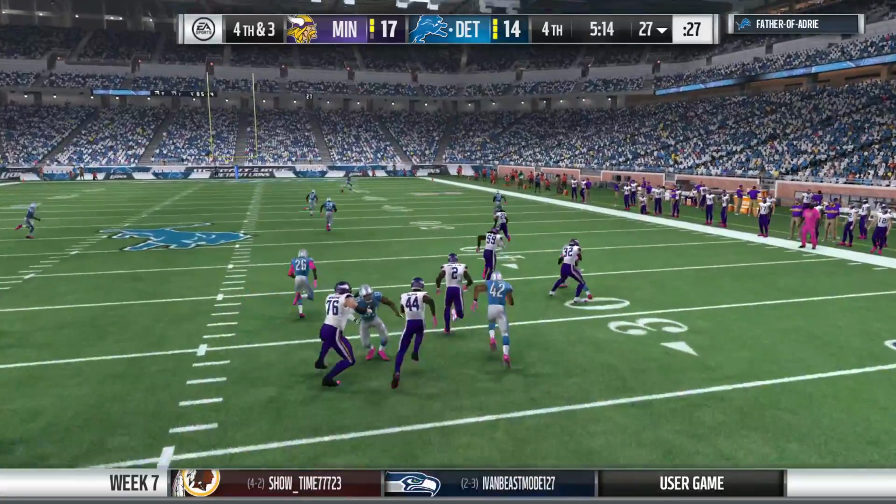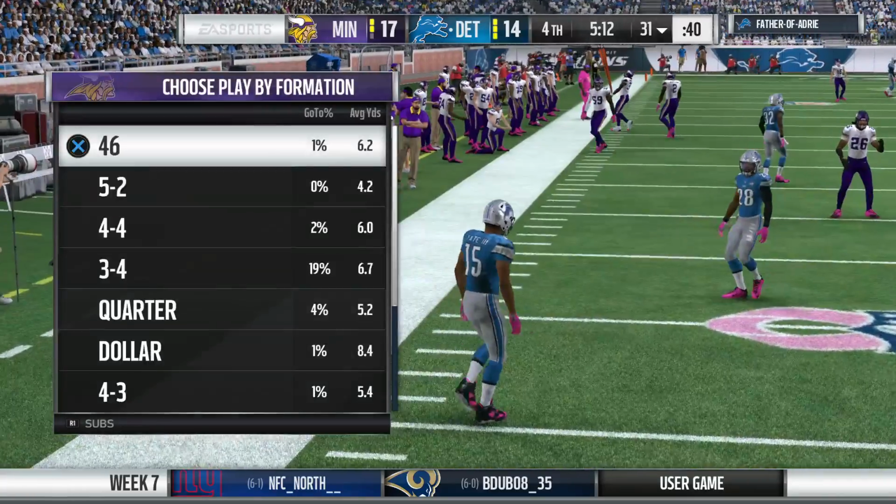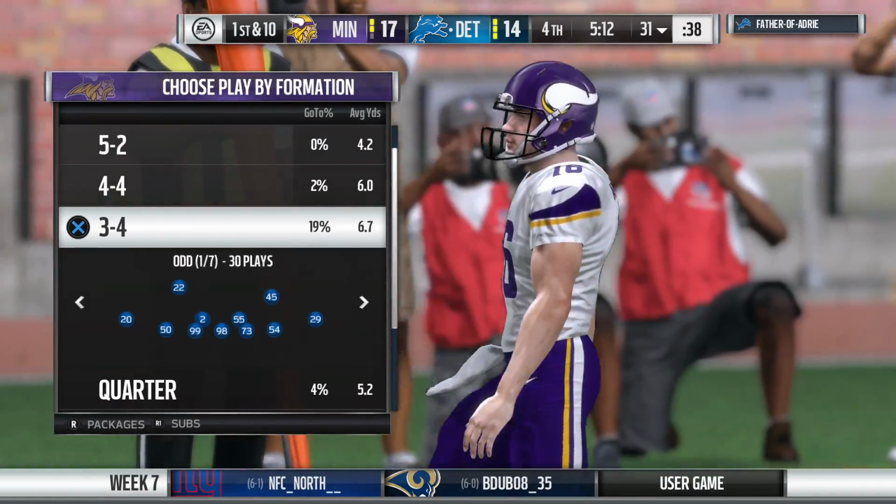He gets us away. It's a good one, drawing toward the sidelines. And the punt over the side in the air, and the spot will be inside the 35.